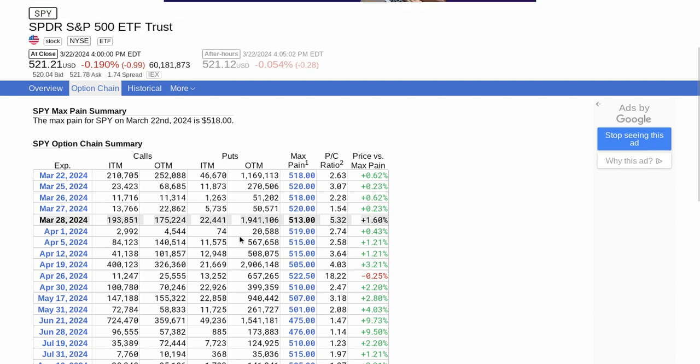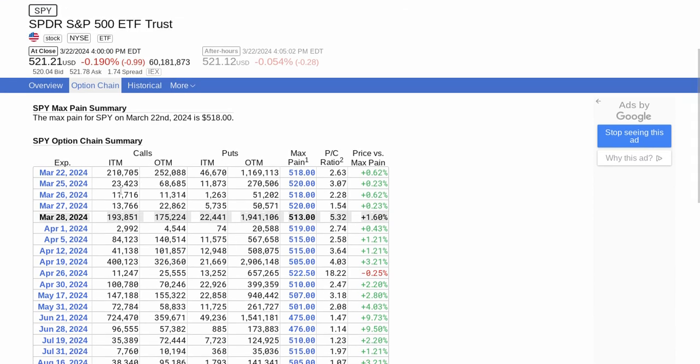For SPY's option chain, I do see some very, very suspicious things. Firstly, for tomorrow, we have a very, very high puts to call ratio. We actually have a 2.63 puts to call ratio. Max pain is at 518. Is it possible for SPY to drop a little bit more and then come back up? Or is this thing going to try to bounce? We'll be watching to see.